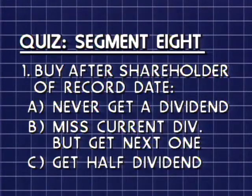If you buy a stock after the shareholder of record date, you will: A, never get a dividend; B, miss the current dividend but get the next one; C, only get half the dividend. The answer is B. You'll miss the current dividend, but you'll receive the next one.